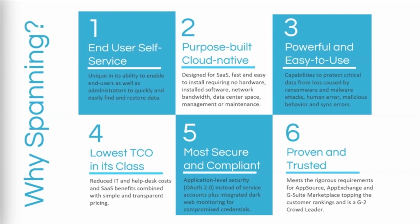We have the lowest total cost of ownership in our class. Spanning's unlimited storage and retention, end user functionality, ease of use, and powerful administrative capabilities with the cloud native benefits make us the lowest TCO in our class. We're also the most secure and compliant.